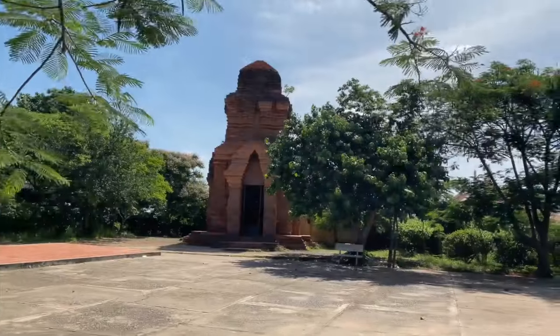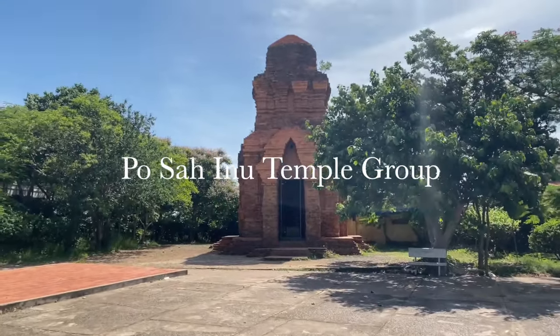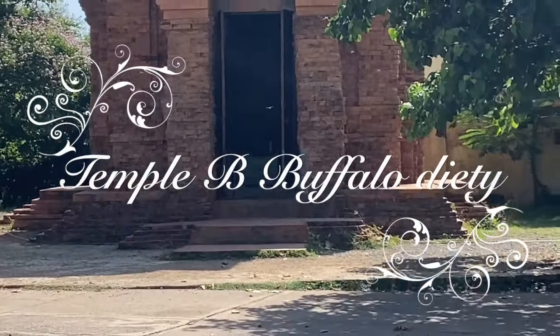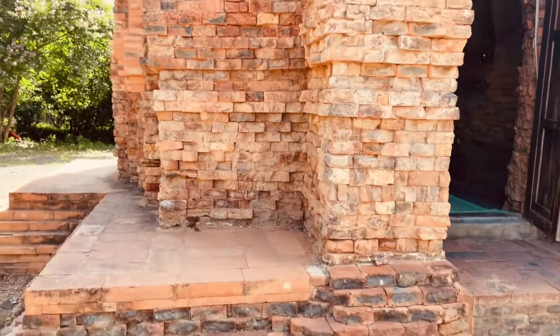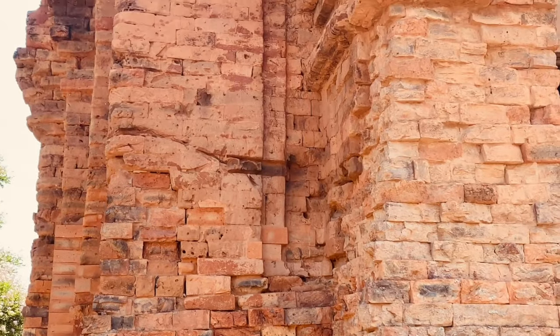The Po Sah Inu Champa Temple Complex is an absolute must-see for anyone interested in Vietnamese history and culture. Built in the 9th century, it consists of three temples, which represents the buffalo deity, linga deity, and the fire deity.